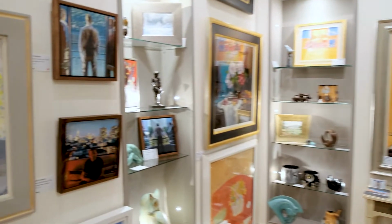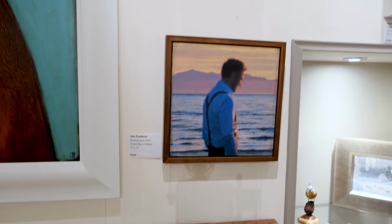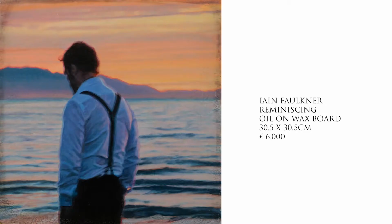Look at the Iain Faulkners, which have just arrived here. You just need to look at the website and see everything that we've sold by Iain Faulkner. Now, we are his only gallery, apart from London and New York and Bologna. So it looks fabulous, doesn't it?